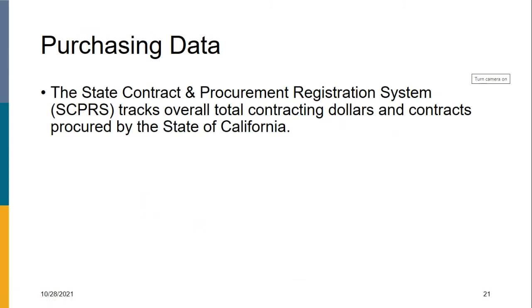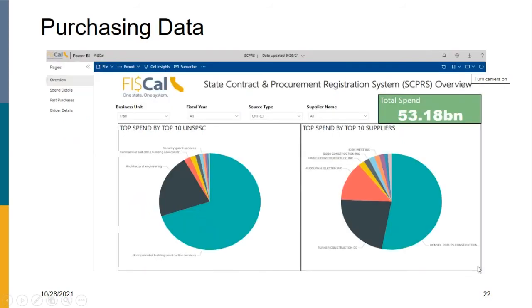Let's talk about the purchasing data, which previously was called the Skipper's data. It's available on Cal eProcure. This report tracks the overall total contracting dollars and contracts that are procured by the state of California. So we have the report that is built in Power BI, which looks like this. It has the total spend, and it's the top spend by the top 10 UNSPSC charts and the top 10 suppliers.